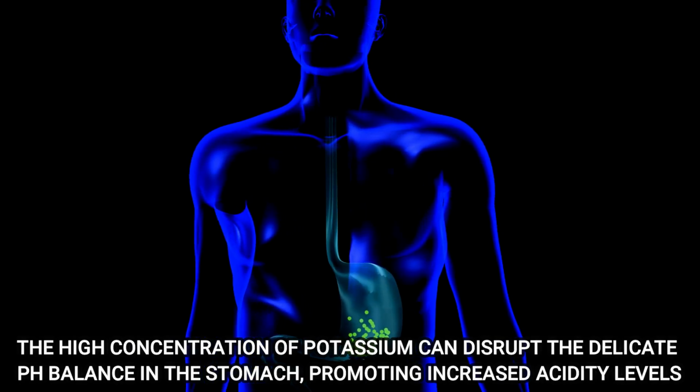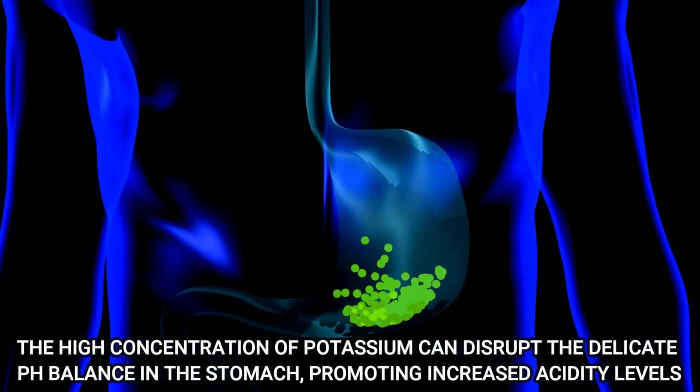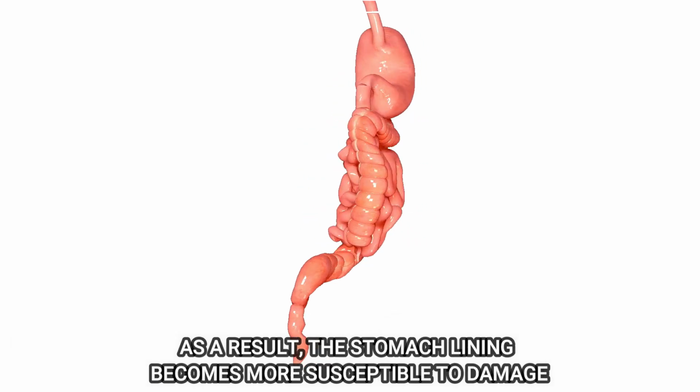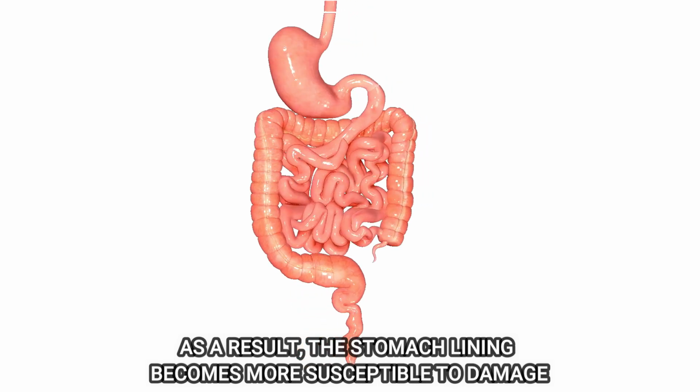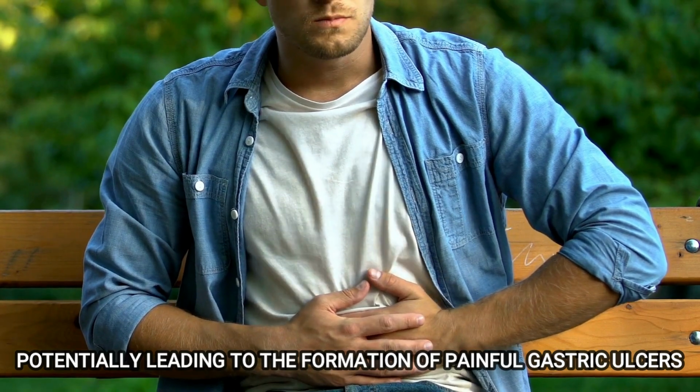The high concentration of potassium can disrupt the delicate pH balance in the stomach, promoting increased acidity levels. As a result, the stomach lining becomes more susceptible to damage, potentially leading to the formation of painful gastric ulcers.